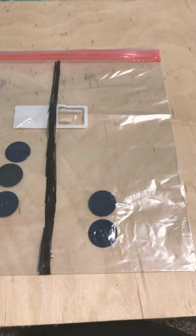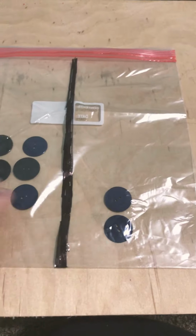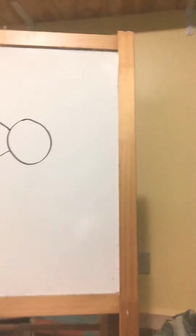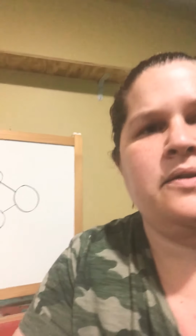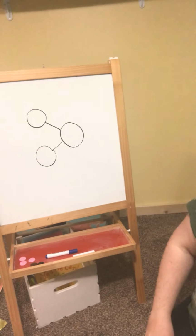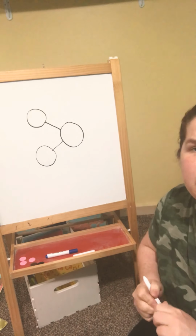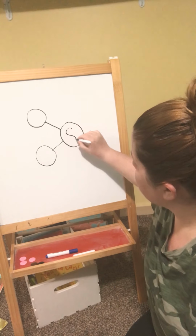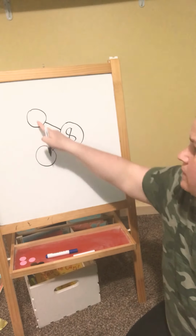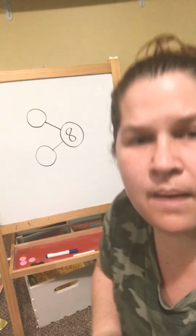You can keep moving the buttons over as much as you want and create different combinations that make 8. But what I'm going to do now is show you a different way that we can write. Let me put this back up there. Okay, so I'm going to show you, this is called a number bond. This is a way where we can look at one number. We are using the number 8, so we put that in the big circle. And then this is where we write what two numbers make up 8.